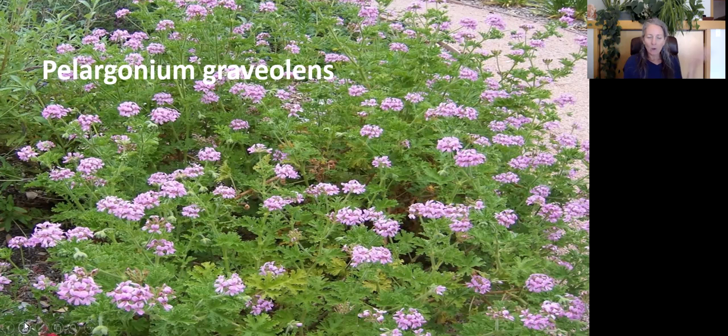Pelargonium is the family that it's in, which is a genus of flowering plants, which includes about 200 different species of perennials and succulents and shrubs, commonly known as geranium. Graveolens in particular just means strong smelling. So this is a strong smelling flowering plant.